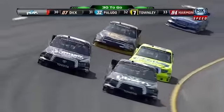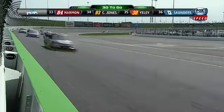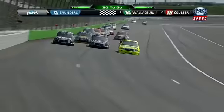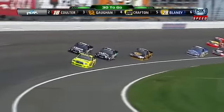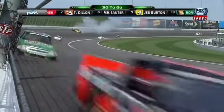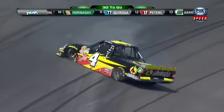Check out Matt Crafton. They've worked on that truck all day long. Really loose early in the going. He drives right around. Brendan Gaudis going for the lead. Making a move for the lead. Here comes Crafton. Crafton into turn 3. He's going to take away the top spot. All right, drive away. Holy cow, I didn't see that one coming. Got us trouble. Jeb Burton, back behind it. Barely into the outside wall. Hold it up there.